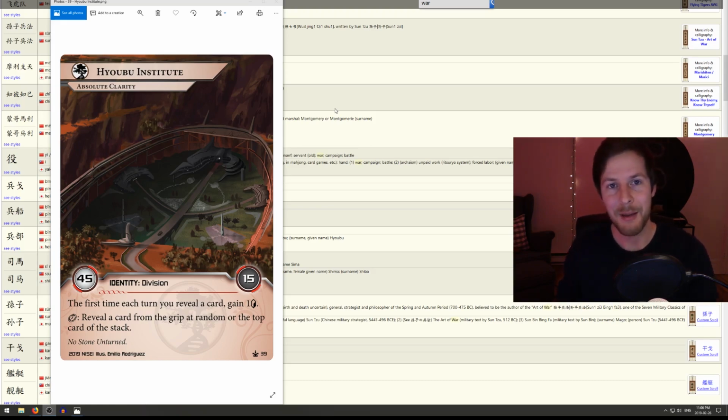Otherwise, I just wanted to take some time to go through these 3 cards, give you a bit of my opinion, do some background history, I suppose, and talk about what I think is possible with these cards. Now, I try to do this both for casual Netrunner, but also for competitive Netrunner, so hopefully there's something for everyone. So we're going to start here.